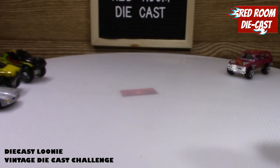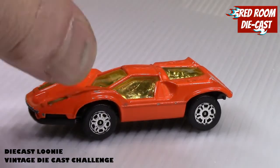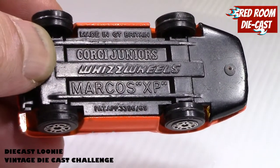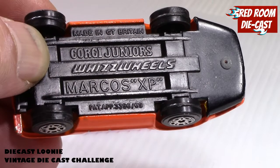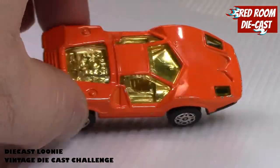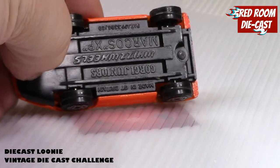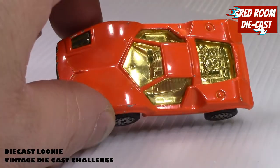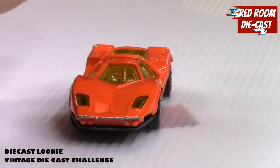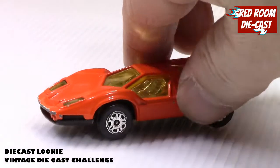The next one, I'll have to zoom in for this one a bit, is a Corgi Juniors Whizz Wheels Marcos XP. I'm not entirely sure when the patent number was on this one, but it is a fairly old casting. It has a little bit of wear, but it's a metal base, a metal body, and I don't know if that's a gold interior, it looks like it. But this one is a really nice one. Again, I have had this one for a long time. I can't remember quite exactly where, but it is a really sharp casting.